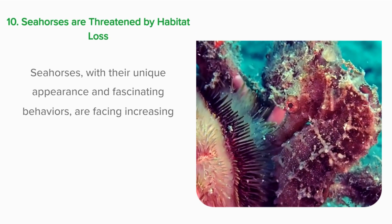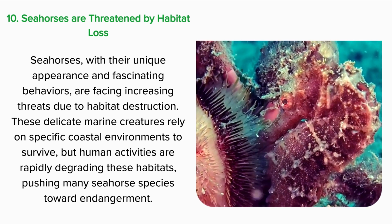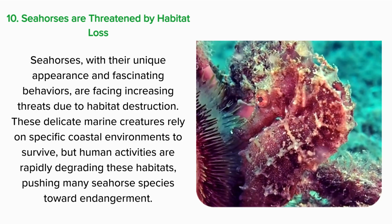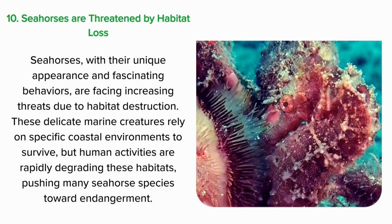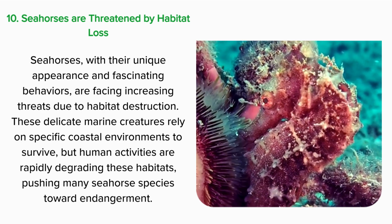10. Seahorses are threatened by habitat loss. Seahorses, with their unique appearance and fascinating behaviors, are facing increasing threats due to habitat destruction. These delicate marine creatures rely on specific coastal environments to survive, but human activities are rapidly degrading these habitats, pushing many seahorse species toward endangerment.